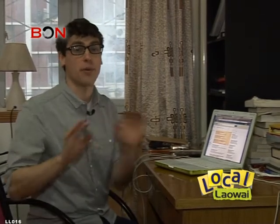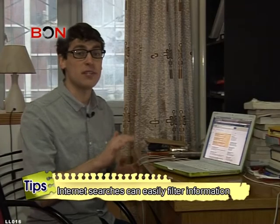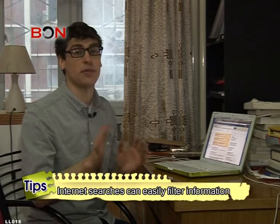Internet search engines are a great way to gather housing information over a broad area. There are, of course, many Chinese language websites for housing, but if you prefer English, there are sites for you as well. By using the site's built-in search filters, you can easily sift through the information you need based on your criteria for location, condition, and rent.